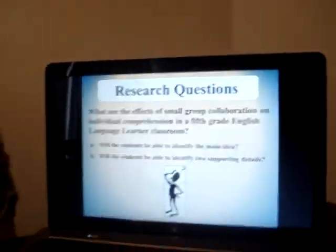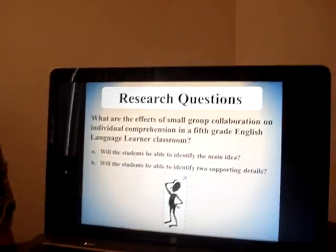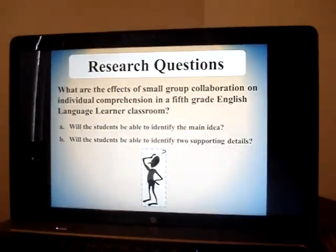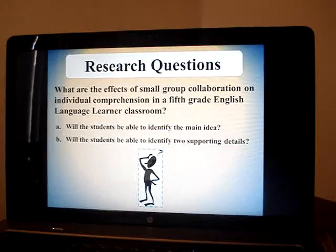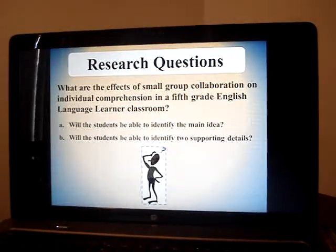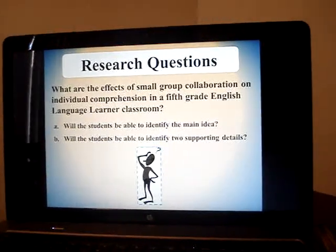With all this history and research that has been conducted before, the research question that I'll be posing is, what are the effects of small group collaboration on individual comprehension in a 5th grade English language learner classroom? And I'll also be looking at 2 sub-questions. Will the students be able to identify the main idea? And will the students be able to identify 2 supporting details?